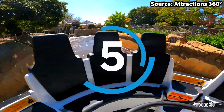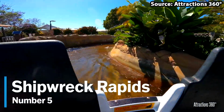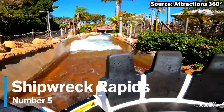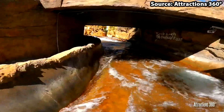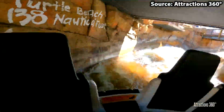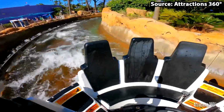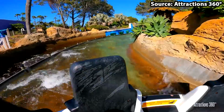Top 5, and coming in for this position we have Shipwreck Rapids, the perfect water ride for anyone looking for a great way to cool down on a hot San Diego day. Now, similar to many of your classic rapid rides from all around the world, on this rapids you will complete many winding river turns, being sure to make you wet.